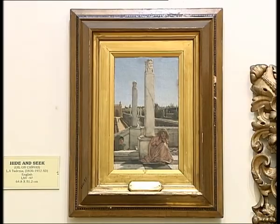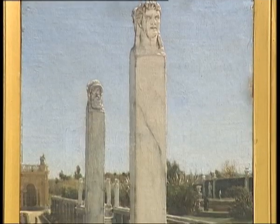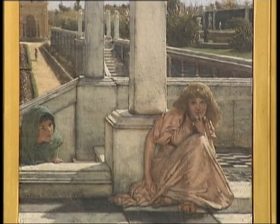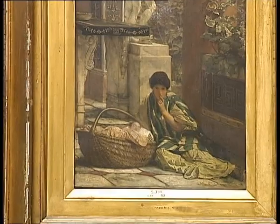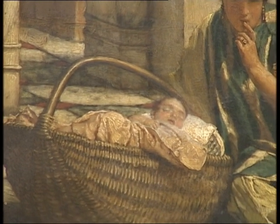Hide and Seek, another striking oil painting showing two maids playing in a beautiful Roman garden, is the work of another English classical painter, Tadema. As well as Hush Baby, a charming depiction showing a child asleep in a wicker basket and the mother sitting nearby.